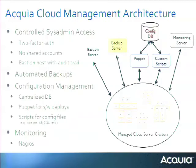I think our real secret sauce at Acquia for what we've done is the management architecture we've built around this. And again, any time you're going to build out an infrastructure, you're going to need to have some of these components for a fully compliant infrastructure. So again, this is somewhat Acquia specific, but I think this is necessary for anybody building something in the cloud that needs to meet compliance standards.